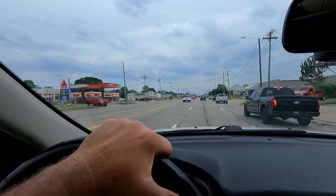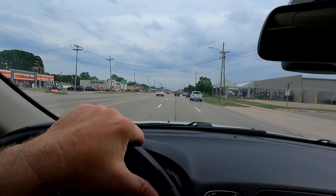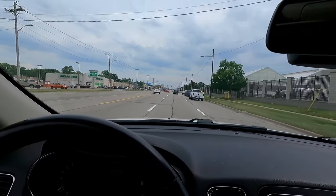Whoop, whoop. So in about 10 minutes from the border, we're pretty much where we need to be. Our exit was Dix Road, D-I-X. That's the road we're on right now. We're going to make a slight left up here to Eureka Road. And then we're at Harbor Freight. Whoop, whoop. Actually, boo.